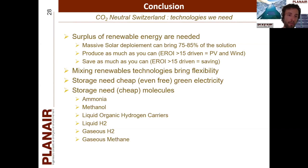So if you want to push hydrogen, you have to push renewable energy. That's why we are also here today. This mix of renewable energy brings flexibility and competitiveness to the system. And then this storage needs to be cheap, and needs almost free or green electricity. To have this cheap storage, you have to consider different molecules: ammonia, methanol, liquid organic carriers, as I showed, where you don't need carbon, liquid H2, gaseous H2, gaseous methane. There are a lot of technical options open, and it will be the key for having a 100% renewable system and a full transition, with cheap seasonal storage.